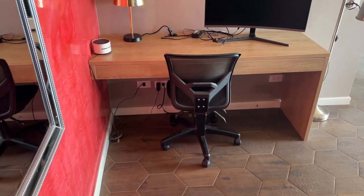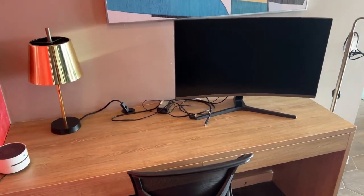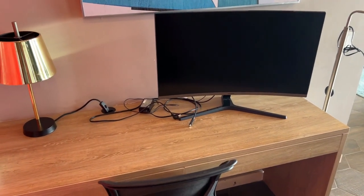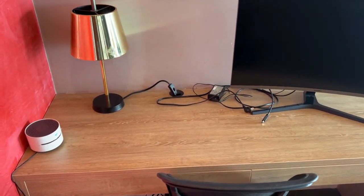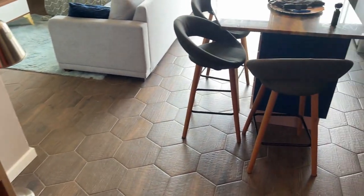So first up, you have the little workspace area. And it came with a large monitor, so that way you'll have the dual monitor set up. You can connect your laptop, have a dual monitor.